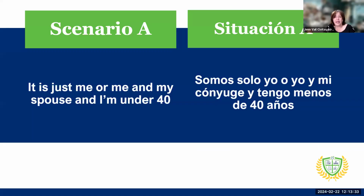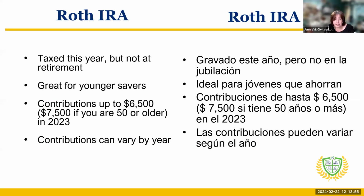All right, if we have scenario A, just you or you and your spouse, and you're under 40. So when you're younger and you're considering retirement options only for you and your spouse, several options maximize the benefits because you're going to be saving for a longer period of time. Those are those folks that are starting retirement when they're older. So when you're earlier in your career, starting with a Roth IRA is a great way to focus on your retirement savings. So the money that you put in the Roth IRA today is taxed this year. So you're paying taxes on that. But the compound interest is not taxed. So all of your gains over the many years will be tax-free in retirement.